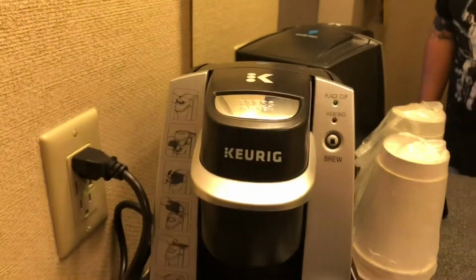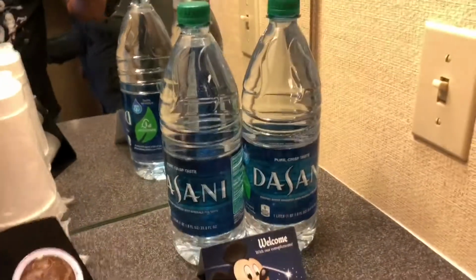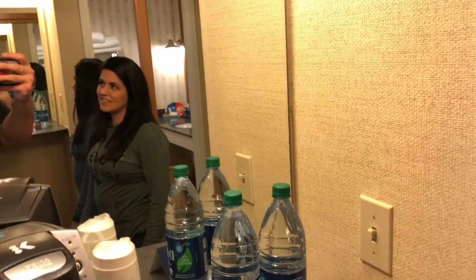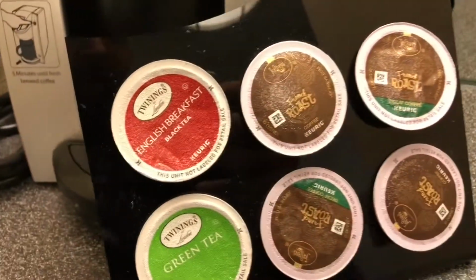This is cool. Keurig. There we go. Water. Is this complimentary? Yes, it is. Well, that's awesome. I don't think we've gotten that at every Disney resort, have we? I think it's part of the bundle. Different flavors. If you like Keurig, get some coffee.